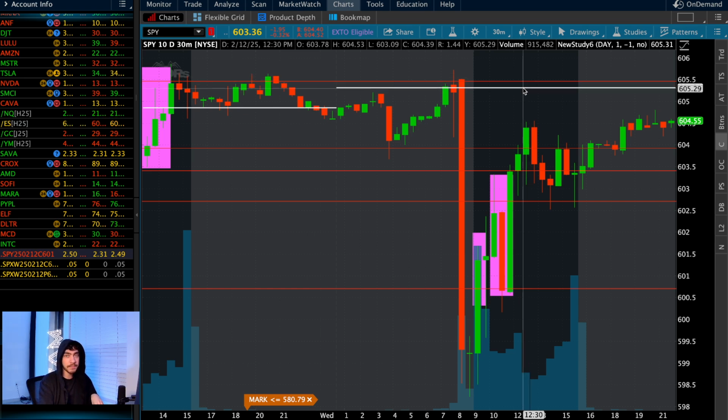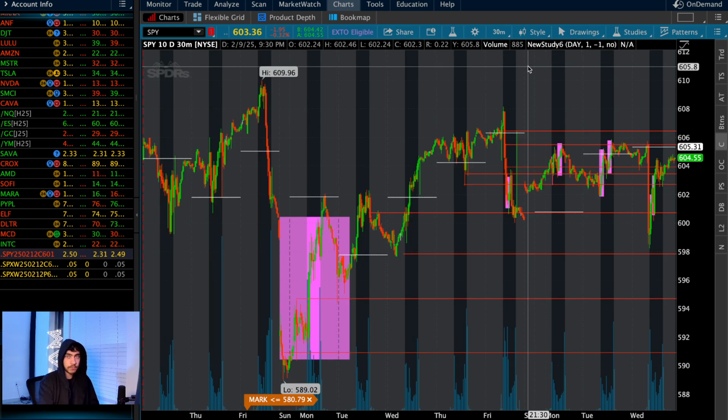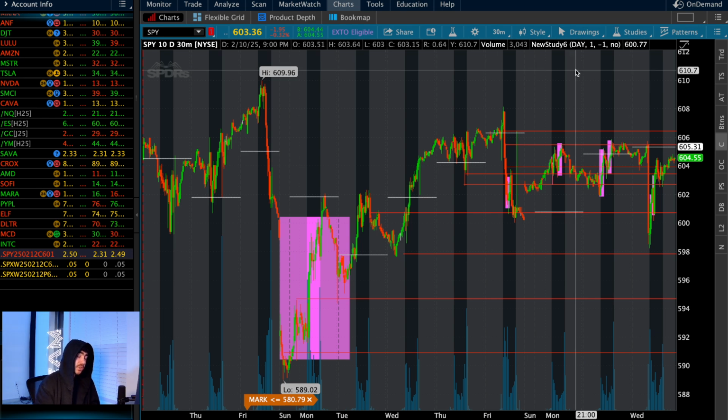This is very, very bullish. The overall trend is bullish. Even if it does drop first from 605.30 to 605.70, it's still overall bullish. So what I'm telling you is just be a bit more careful and use good confirmations if you're going to be trading at those higher levels.